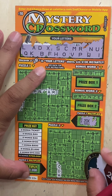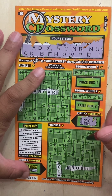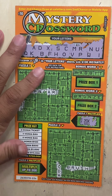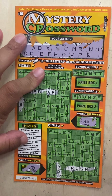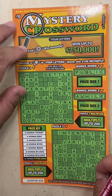Oh, now I lost it. Here. I think that is it. Let's look at the multiplier. Nope. I think that is it on this one. So no, nothing on our first ticket. Let's see if we can find something on this one.